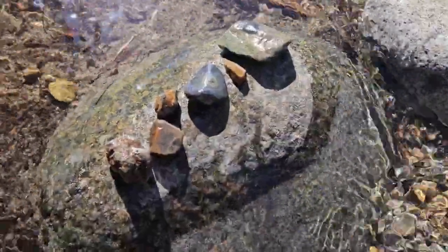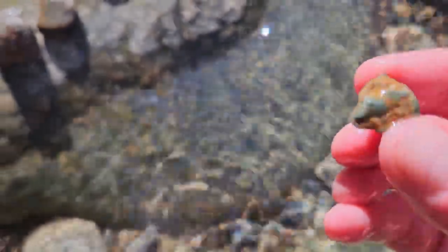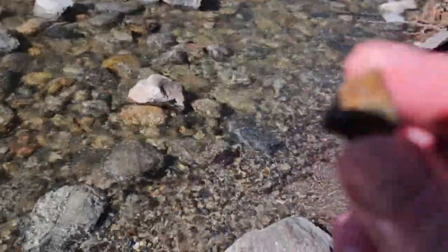Okay, I'm stacking up my rocks here, or should I say lining them up. Let's see what else we got. Oh, what's this? That's kind of pretty. I don't know if it shows up or not. It's another one of those green rust color ones.